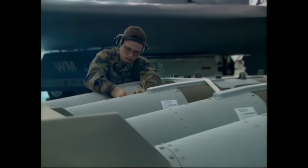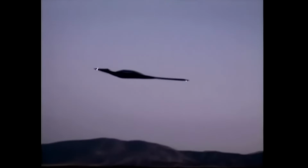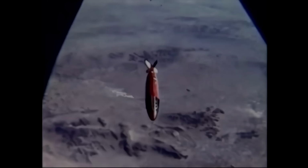We've got some weapons upgrades coming along the line. We've just been certified with the Joint Standoff Weapon. We're starting into the cruise missile concept. So the B-2 could actually, if it has to, fight its way into the target area by launching cruise missiles and then delivering the JDAM, Joint Direct Attack Munition, which is extremely accurate.